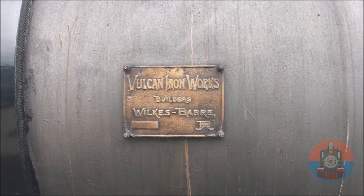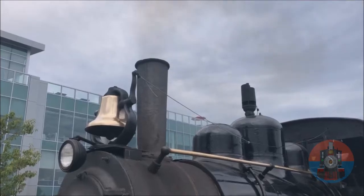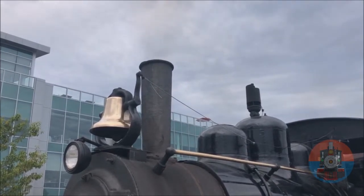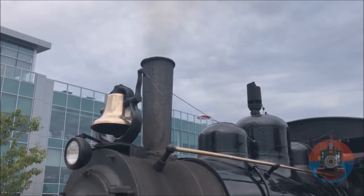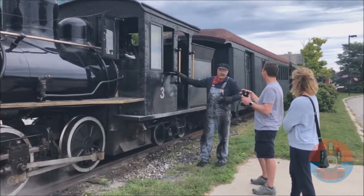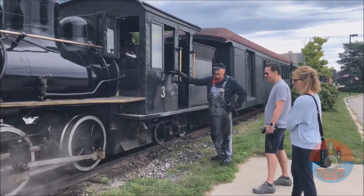Built in 1912 by the Vulcan Iron Works in Wilkes-Barre, Pennsylvania, No. 3 served the 6-mile-long Monson Railroad up in Monson, Maine, working passenger and slate trains. After the line closed in 1943, she, along with sibling engine No. 4, were sent to a scrapyard in Rochester, New York.